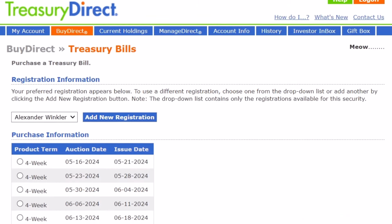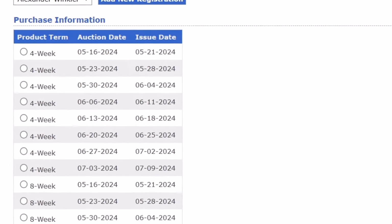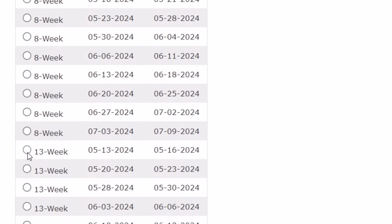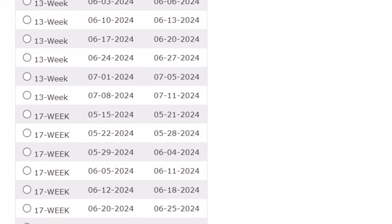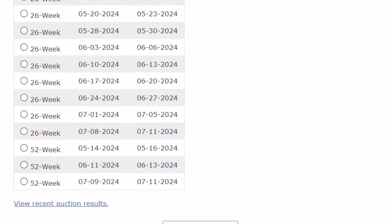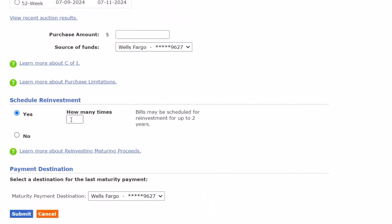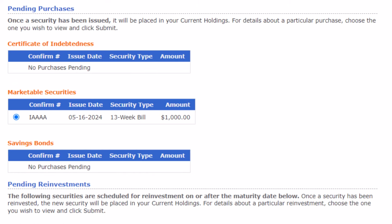From here, we're going to select 3-month treasuries, which is the 13-week, and then select the first one that will be created and auctioned off by the US government. In our case, it's this upcoming Monday. We'll also reinvest our principal after maturity 3 times, which should get us close to the end of the year completely hands-off. Talk about real passive income. And just like Warren Buffett, you can cancel reinvestment at any time to take advantage of a discounted market.